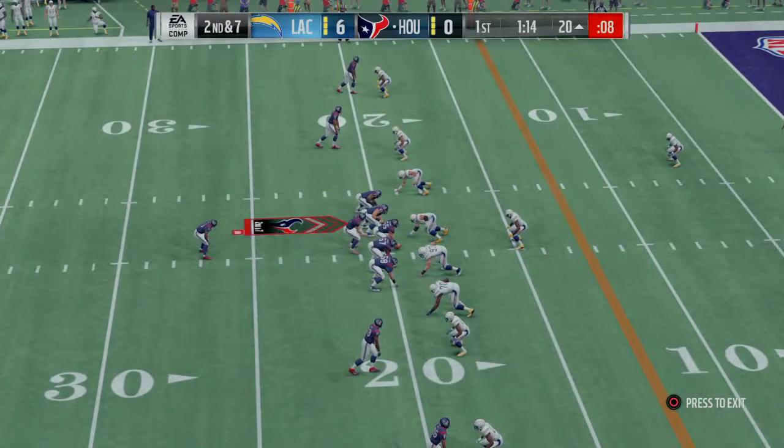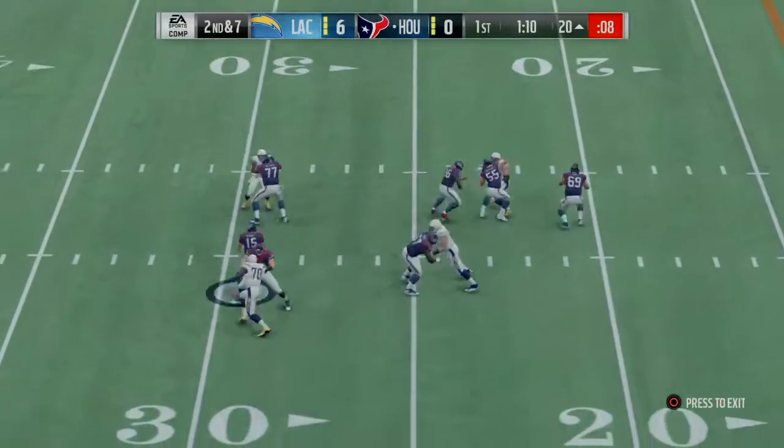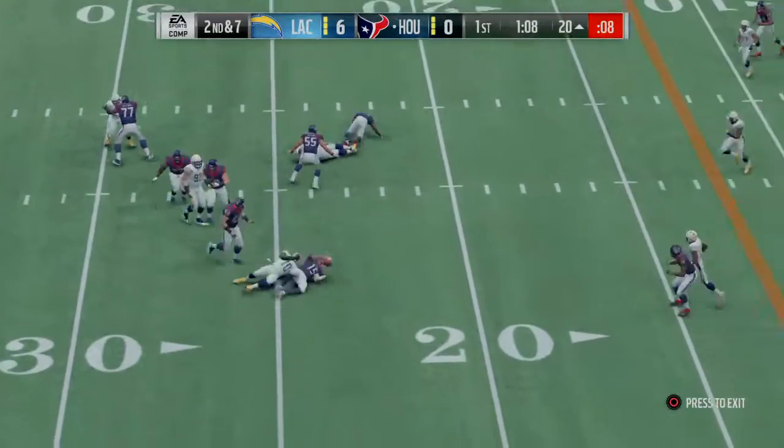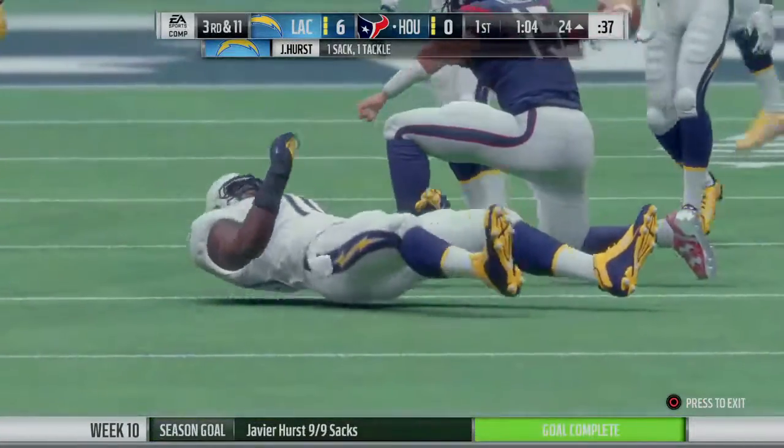We haven't seen much from him running the football here in this first quarter. No, you're right about that. We haven't seen much of him at all so far. They've stacked him up pretty well, but... And he's going to go down. He's sacked back at the 24.